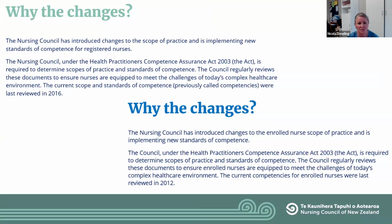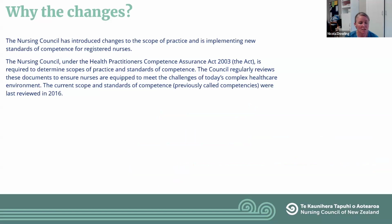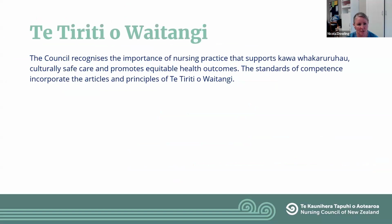So if we think about the context of practice back at those times into the shift of nowadays, it definitely was the time to look at where nursing's at, what practice was at, and those key pieces of legislation and standards around supporting our practice underneath it. So one of the major concepts that you'll see that's been included in the new scopes, or the revised scopes and the new standards of competence, is very much the integration of te tiriti within everything nursing.